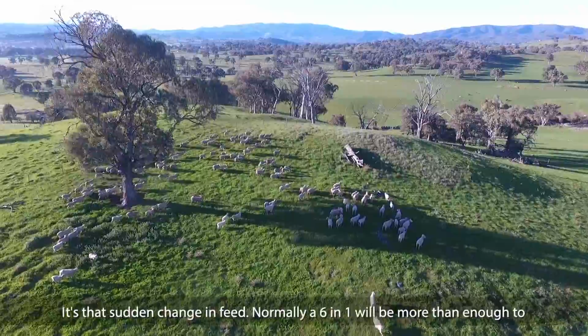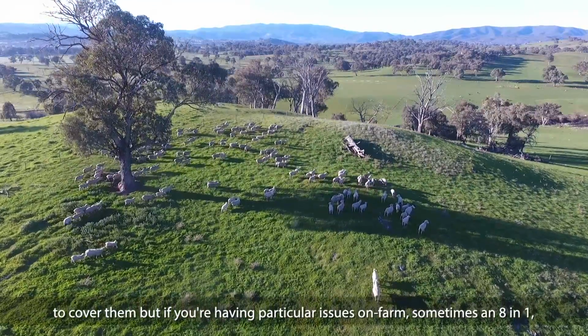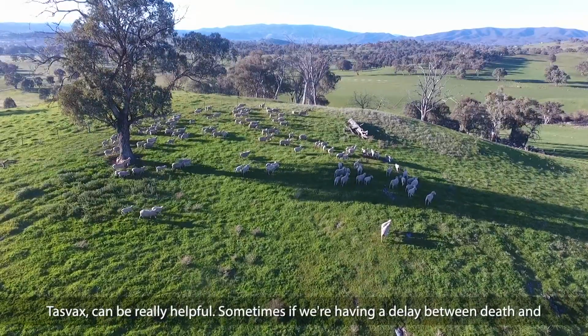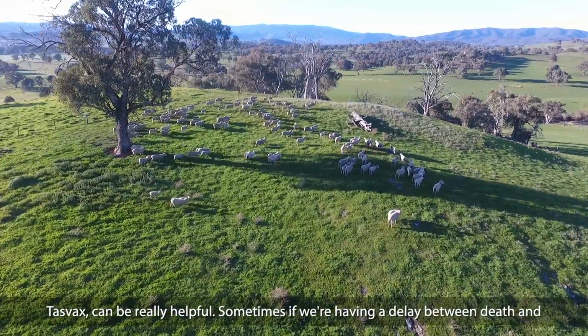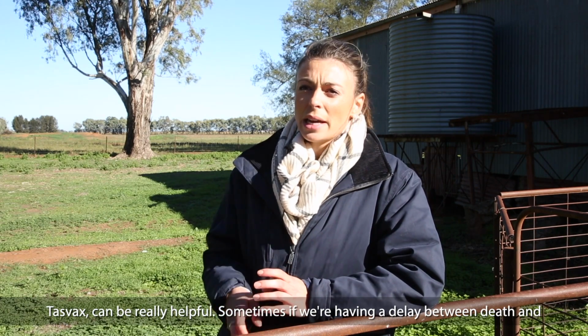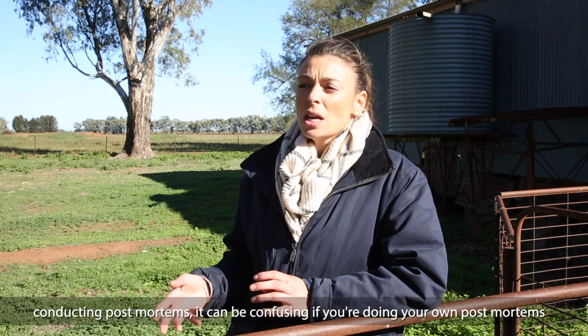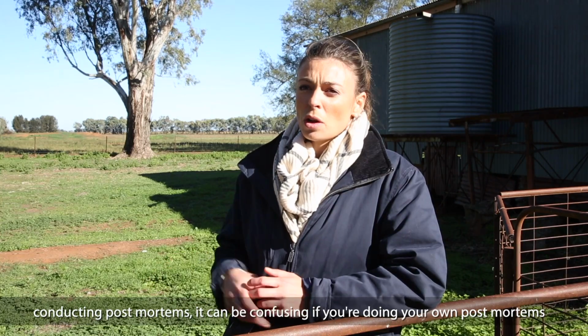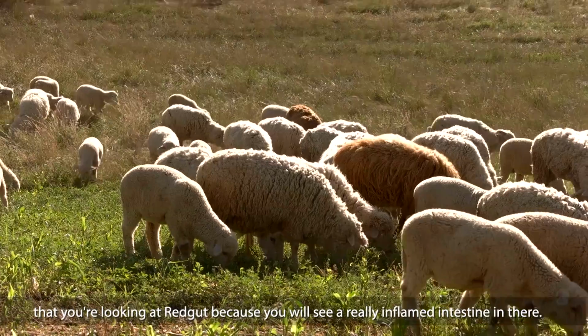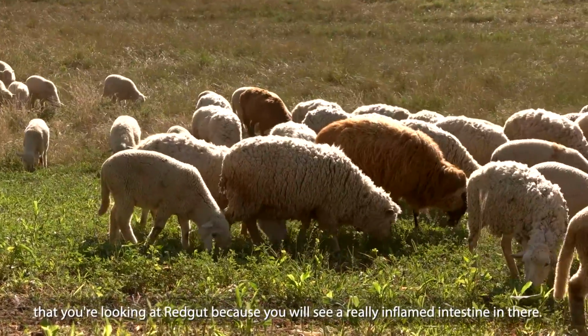Normally a 6-in-1 will be more than enough to cover them, but if you're having particular issues on farm, sometimes 8-in-1, our Tasvax, can be really helpful. Sometimes if we're having a delay between death and then doing our post-mortems, it can be confusing if you're doing your own post-mortems, because you will see a really inflamed intestine in there, which can look like red gut.